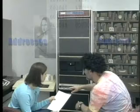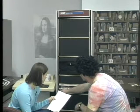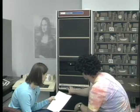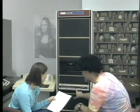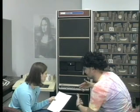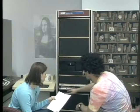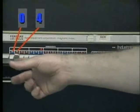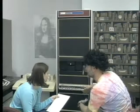So the first thing we have to do is to put in the address of the first instruction, which is 1000. So we do 0, 0, 1, 0, 0, 0. And we then do a load address. Okay, so that tells us where we're going to start. And now we'll have to put in the contents. So why don't you read that to me, the 042. Okay, 042510. And then we hit this deposit switch, which puts that into memory.